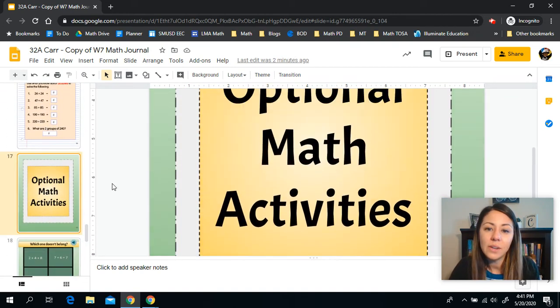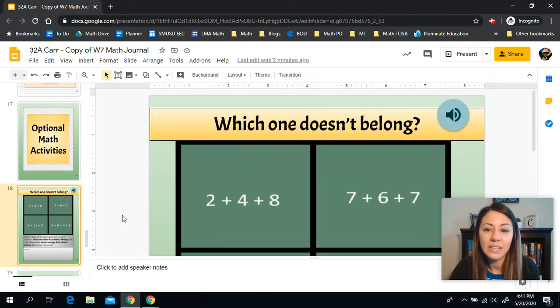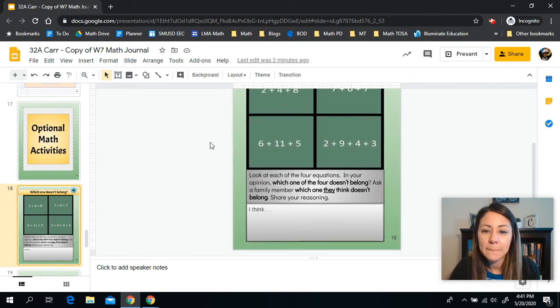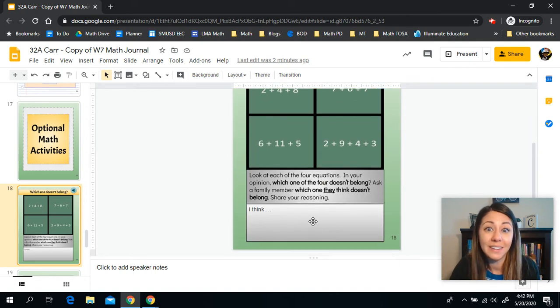And at the end of the week, we have our optional math activities. Here's the first one. It's which one doesn't belong. So look carefully at the 4 number strings in the boxes and think, which one do you think does not belong and why? And then you can ask a family member, which one do they think doesn't belong? Do you have the same answer or do you have a different answer? You can explain your reasoning in the box below.